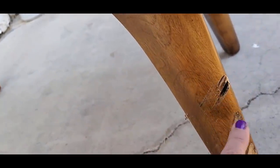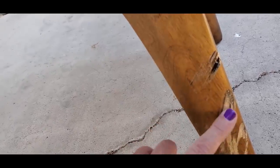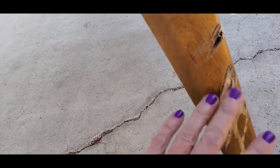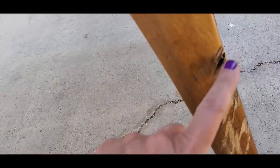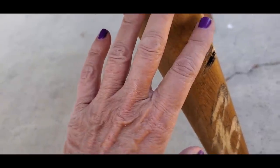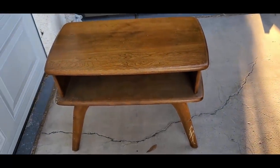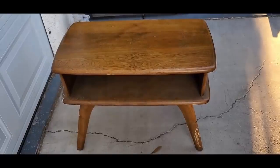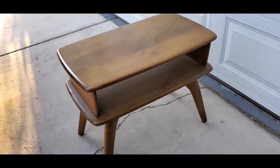But this bit of damage over here is what I have to figure out how to fix. These are some pretty deep gouges. I think this will sand down and I would have to maybe restain it. But this I might have to use a little putty or something in there. Or I may sell it at a discount as is, because as you know, I only paid 10 bucks for it. So I'm super excited. And if you look at it from this side, you don't see that damage. So I might not do a whole lot to it.